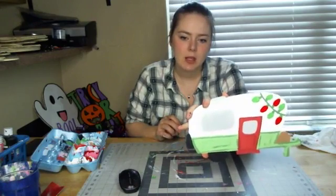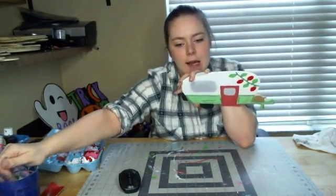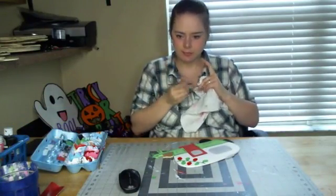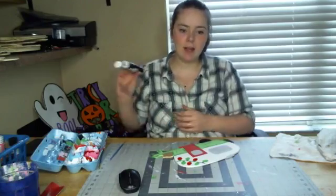Right. So that's pretty big, that part. I think it's fine. I should have probably done it a little smaller, but it's fine. Now we're going to work on the letters. I think we decided on Happy Holidays, so I'm going to do that. And I think I'm going to do that in black.